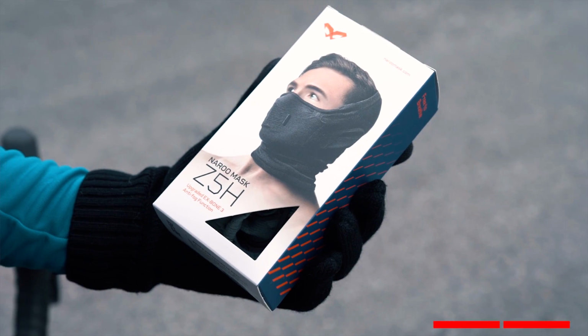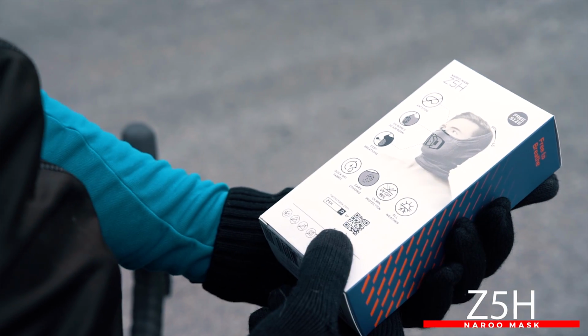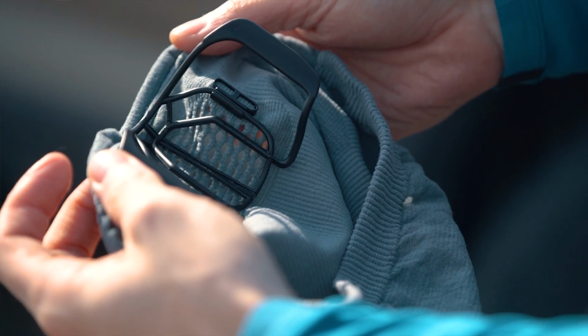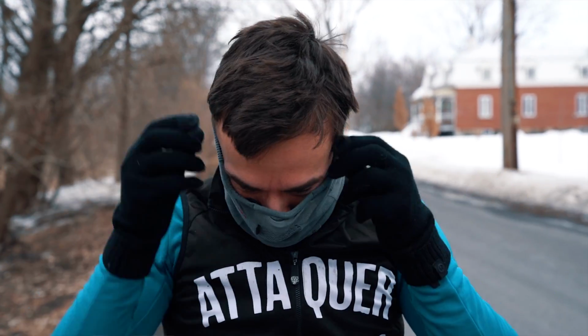The first mask we will take a look at is the Z5H. So this one is the winter mask and it's really great. What I love the most about it is that they include this thing called the EX3D bone. So this is like this plastic piece here that goes around the mouth. It's going to sit here next to the cheeks, and what this creates is a bubble, so it will humidify the air before entering the lungs.